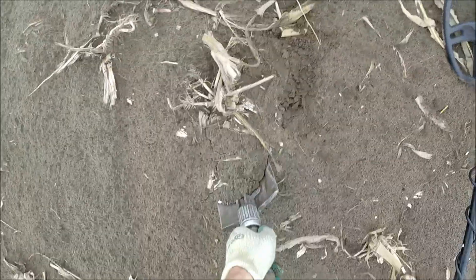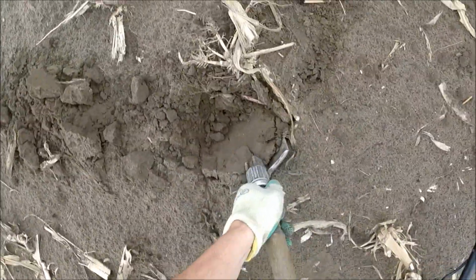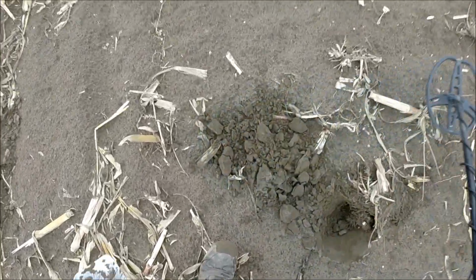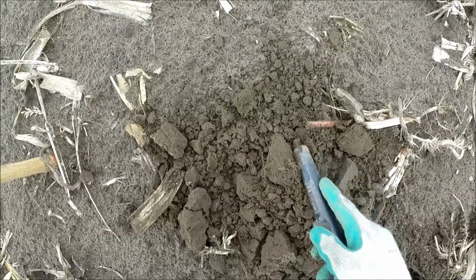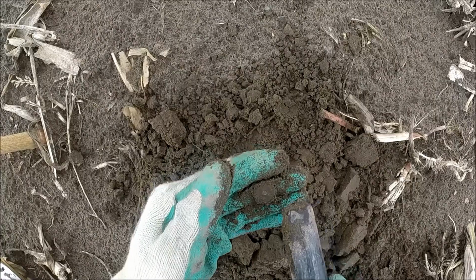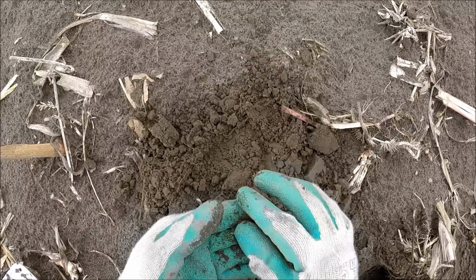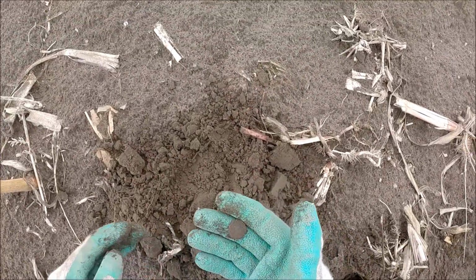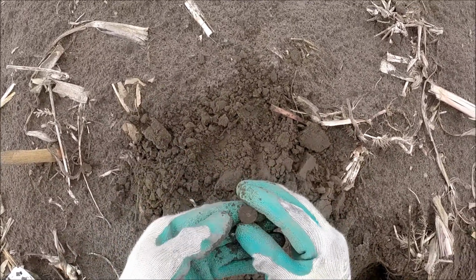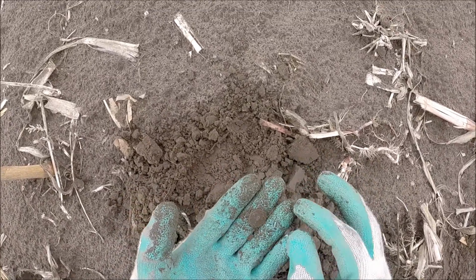Very good signal. Did we find a coin? Yes. Found our first coin on a live dig. I already did around 20 live digs and all everything I found was trash. Well, this is another 1 cent piece. This is wartime, it's zinc.